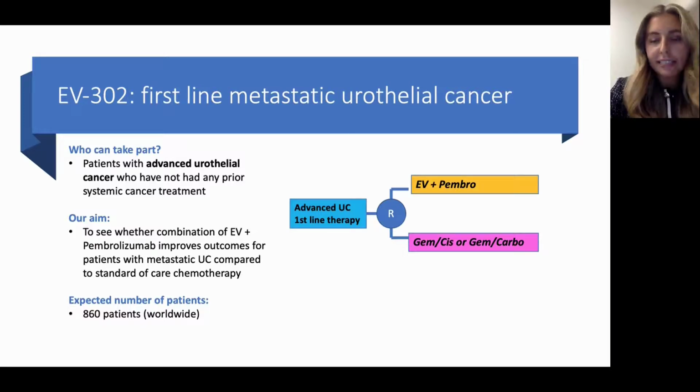EV302 is another trial for metastatic bladder cancer or urothelial cancer, and this includes a combination of drugs, EV, which I mentioned before, which is the antibody drug conjugate. Now, antibody drug conjugates are basically chemotherapy attached to a more targeted molecule that is supposed to deliver the chemotherapy in a more targeted way to the cancer. If you think of the analogy or the tale of the Trojan horse, if you imagine that the wooden horse is the antibody drug conjugate and it can deliver the chemotherapy which is inside and cause much more damage to the cancer cells than giving chemotherapy less targeted into the vein.